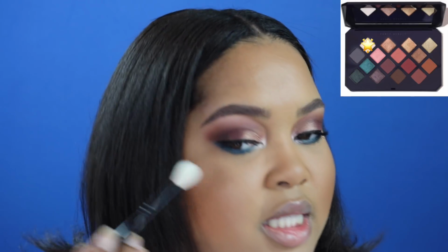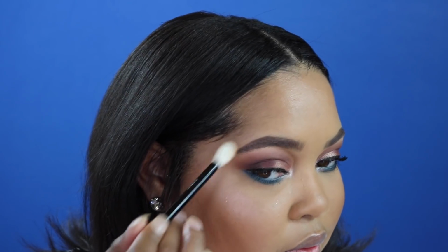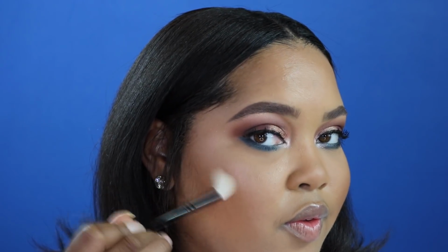I'm going to take a Technicolor by MAC called Take the Plunge. So I'm going to go back with the color No Rockin' Ice, the Goss number 16 brush, and I want this to be my highlight today. So here's my final look.